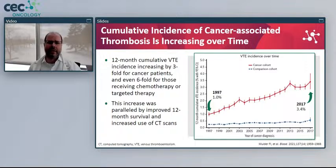And this was highlighted by a recent large database analysis from the Nordic countries, where they identified 500,000 patients with a first diagnosis of cancer and 1.5 million without, and compared them and followed them over 2 decades. The first thing that they've shown is that the 6-month risk of VTE in patients with cancer is 12-fold higher compared to the general population. And if these particular patients are undergoing chemotherapy or immunotherapy, the risk is 23-fold higher.